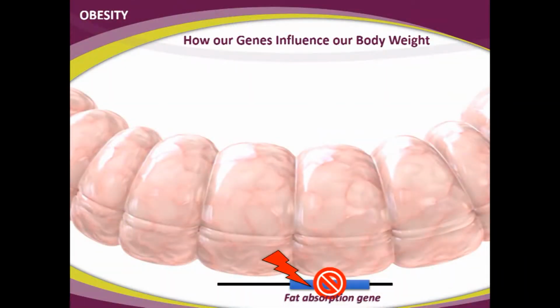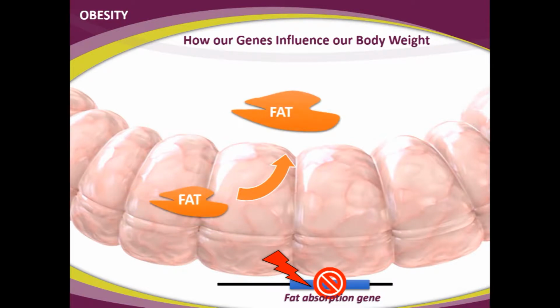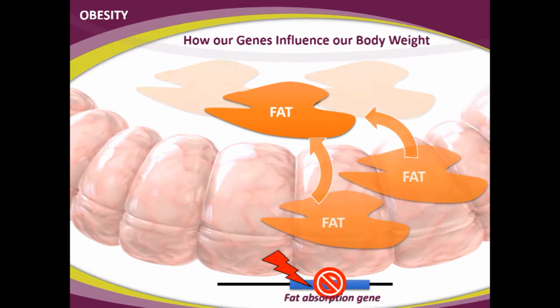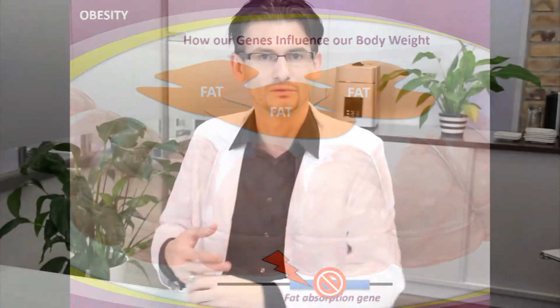So why do some people gain weight? And that is because of a genetic variation disrupting this protective effect. So this genetic variation that some people have inherited disables the function of this gene, so to speak, and fat is absorbed. And actually now the gene should say, thank you, that's enough, but this function is lost and all of the fat is absorbed. And the more fat I eat, the more fat is absorbed. And excessive fat that is not used is then stored for later. And that's the problem of obesity.